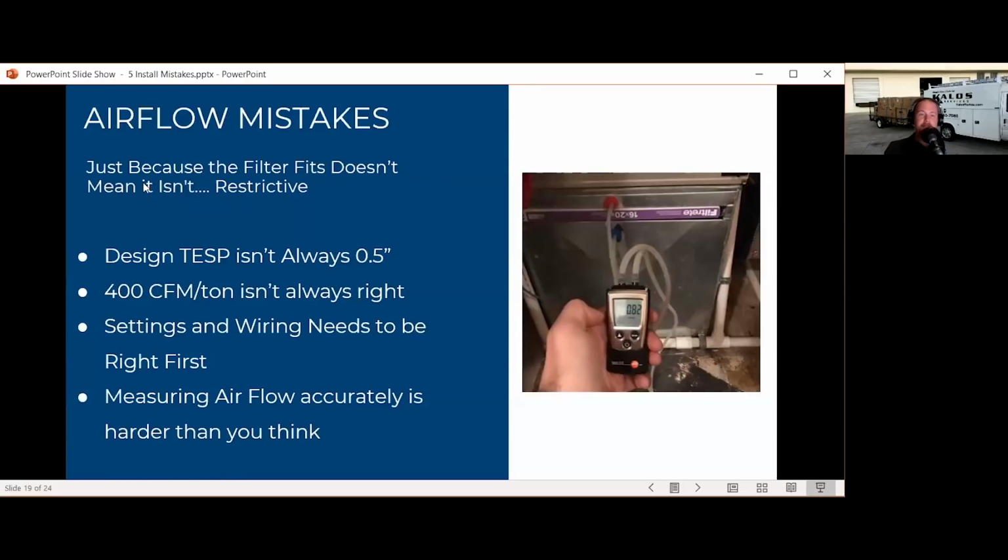Just because the filter fits doesn't mean it isn't restrictive. This is a picture from Neil Comparetto showing the pressure drop across this filter: 0.82 pressure drop. Again, just because a filter fits underneath an air handler doesn't mean it's the right filter. Just because you put a filter rack under a piece of equipment doesn't mean that's even the best. Even with 4-inch filters, we've seen this. You've got a 5-ton air handler. Those are the worst. A 5-ton furnace, because they are moving potentially 2,000 CFM, cubic feet per minute, of air. And so you really are going to need an oversized filter setup for a system like that.